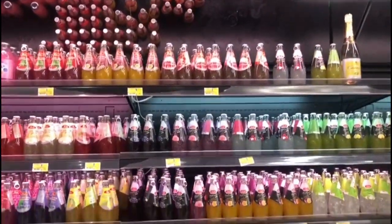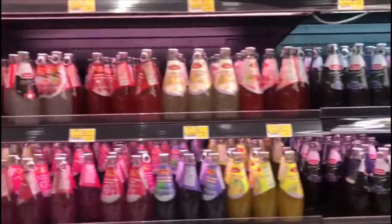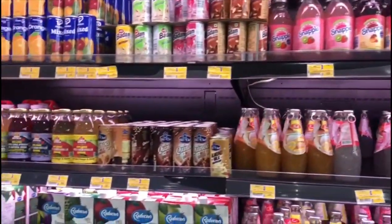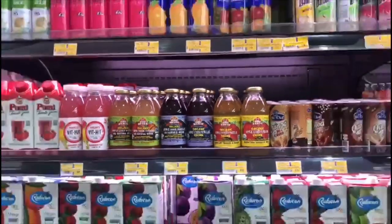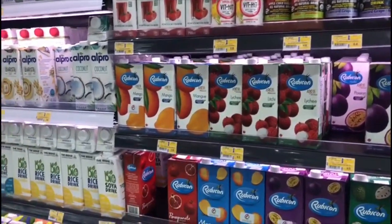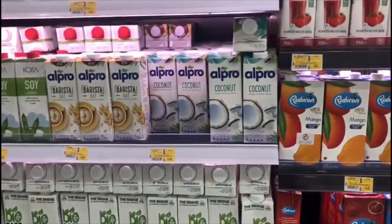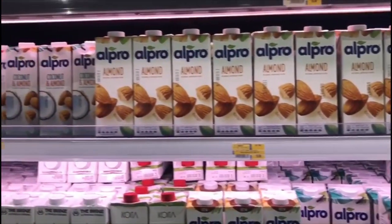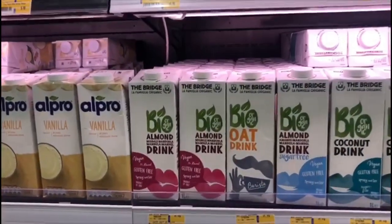Then there is this juice section, which is my most favorite. Very colorful and vibrant colors of juices, and it's just a mood swinger. So all kinds of juices are available here. Aloe vera juice, you can see there's a nutrient juice, and there are some juices which are particularly vitamin dense juices. There are also all kinds of milks, almond milk, oat milk, rice milk.